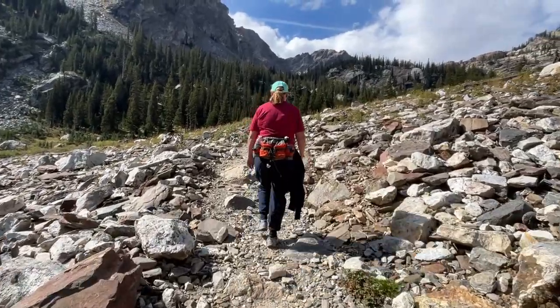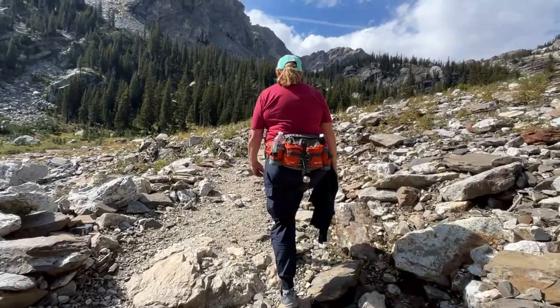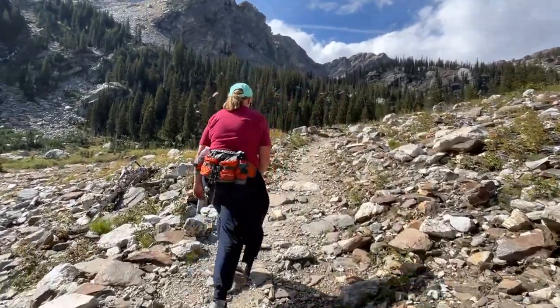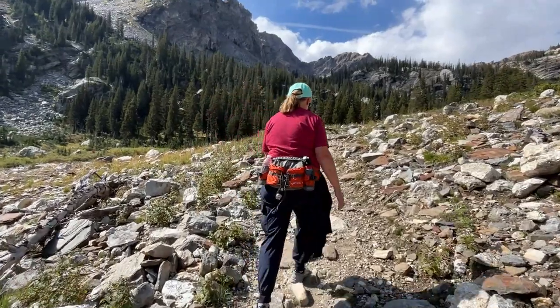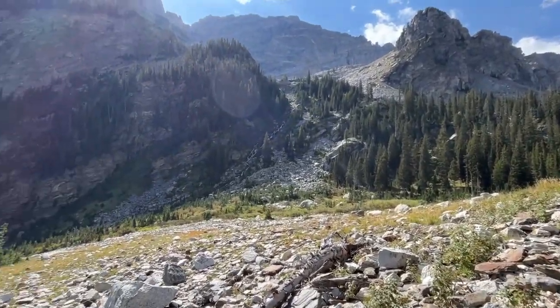We're about halfway up in elevation right now, and this trail's gotten ugly. Holy moly, there's nothing but rocks at about 20% grade. But the higher we go, the more incredible views there are.